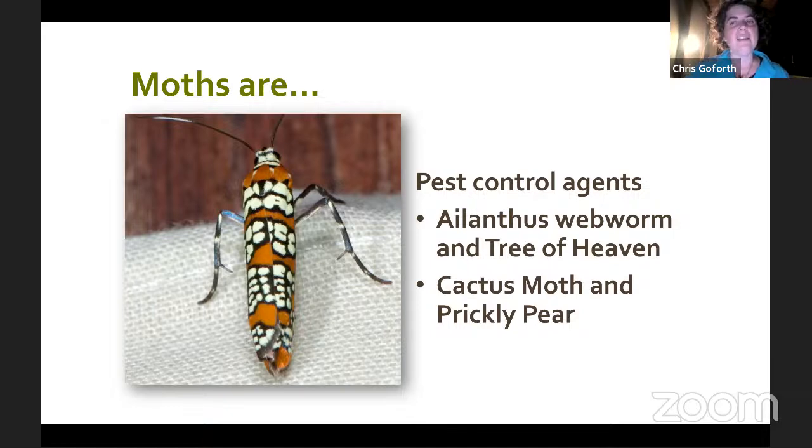We do have the ailanthus webworm in our state. It has actually followed the invasive tree of heaven plant into our state. It didn't used to be here. And it does help control tree of heaven a little bit, not as well as it probably could. But this is a really beautiful moth that we might have a chance to see tonight.